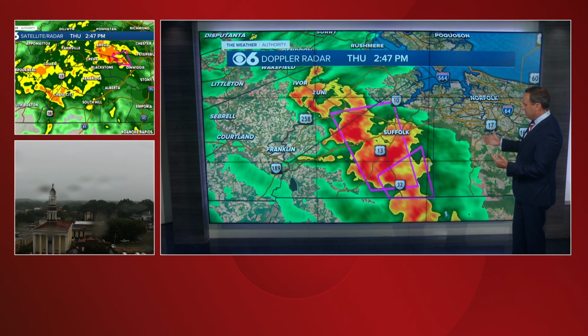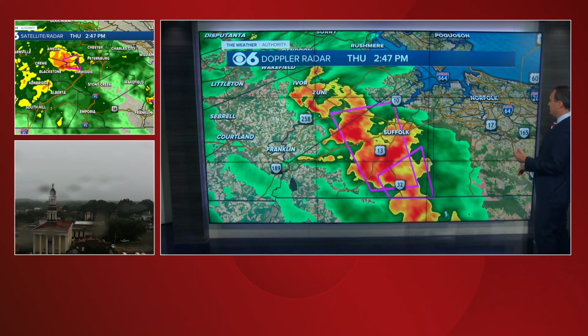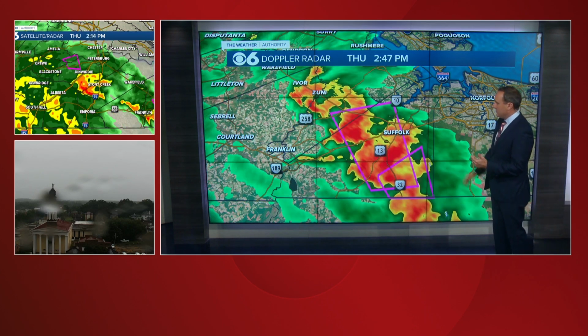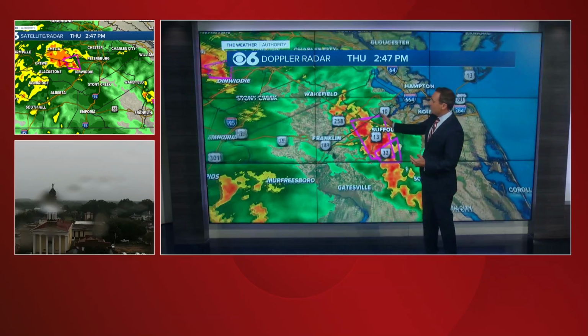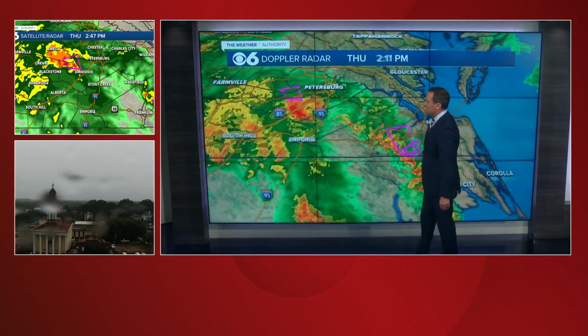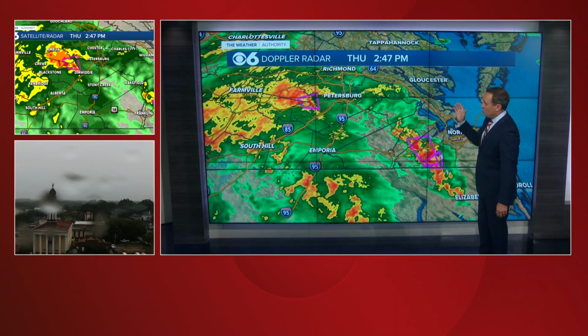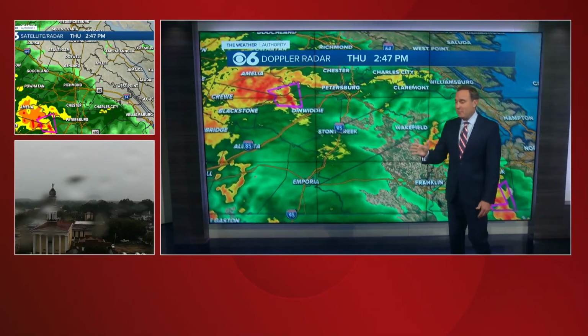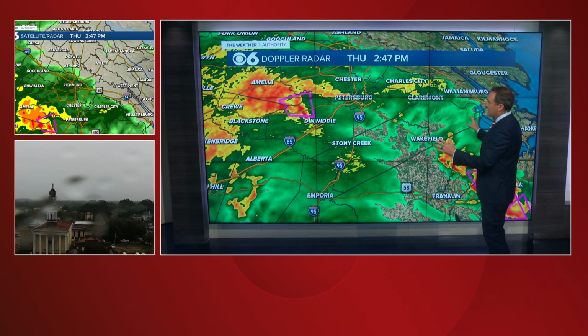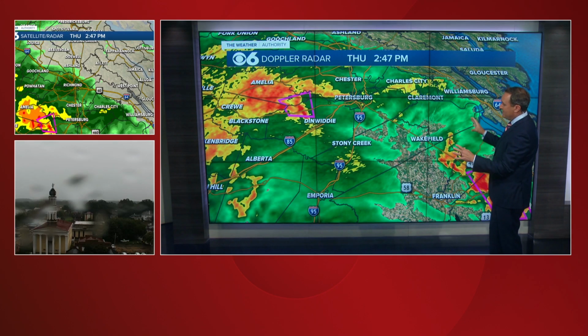And again, that's the city of Suffolk down into, let's see, not Chesapeake. We're still over into the city of Suffolk. But these bands of storms are headed up over 460 and likely going to be affecting Surry County and on into Charles City, Prince George County, New Kent County, possibly in Henrico County as well. All right, so we've got just general rainfall in the Richmond area at this time.